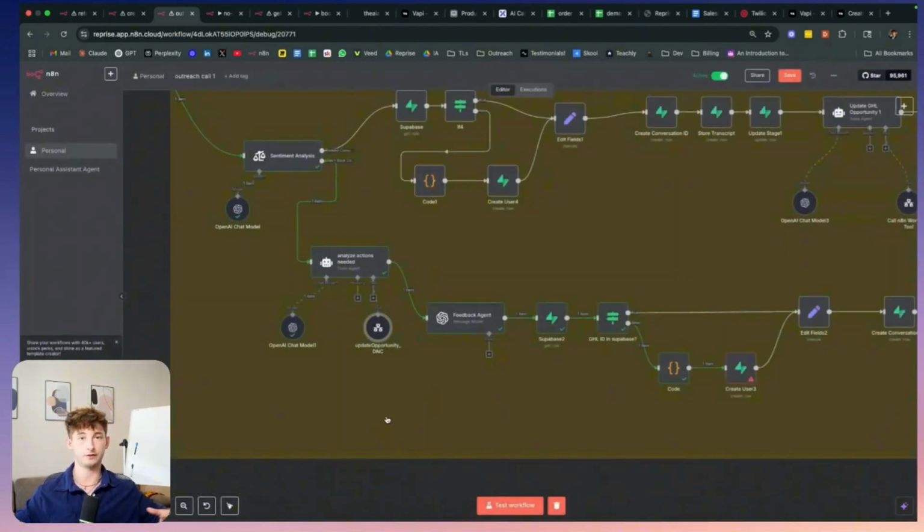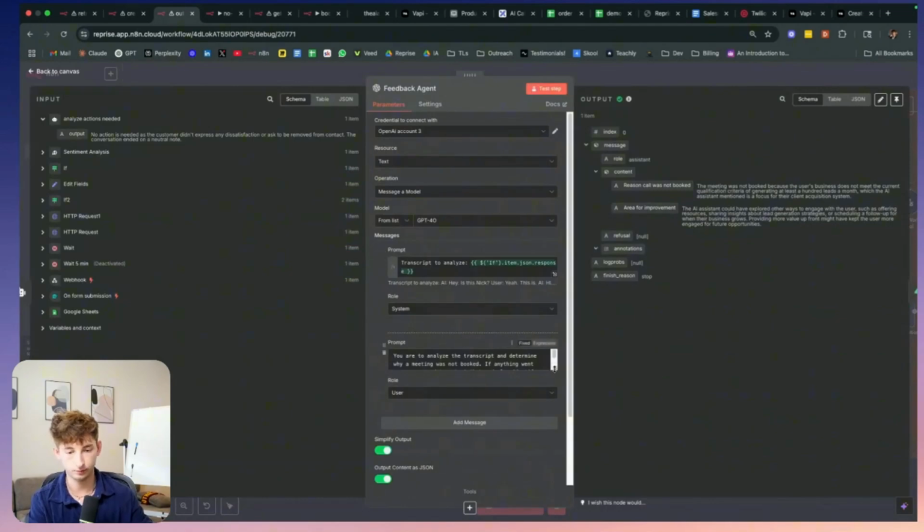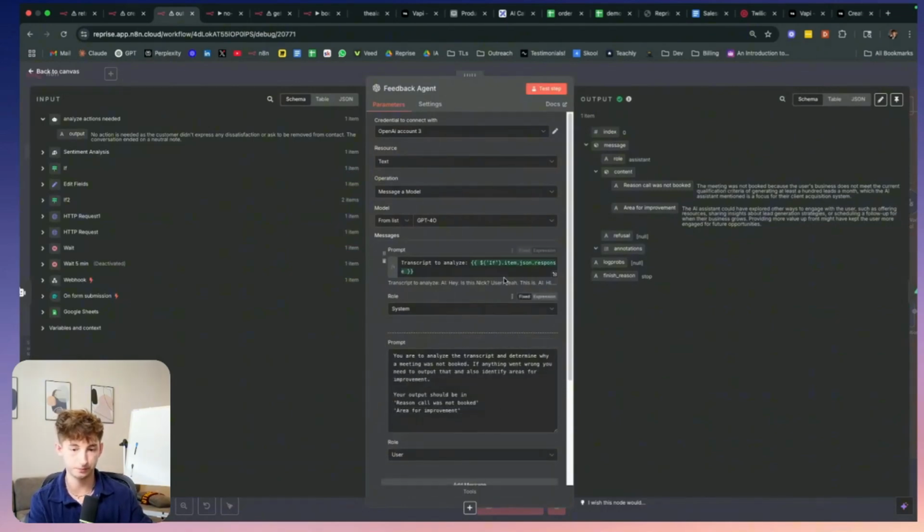So there's going to be a lot of different actions that you might want to take for your own company. If you want it to add a lead to the CRM and just make a note to contact them in 60 days, then so be it. For the feedback agent, we're just having it look at the transcript and say, what went wrong? Why did things go wrong? And how can we do better? We're breaking that up into reason the call was not booked and areas for improvement.